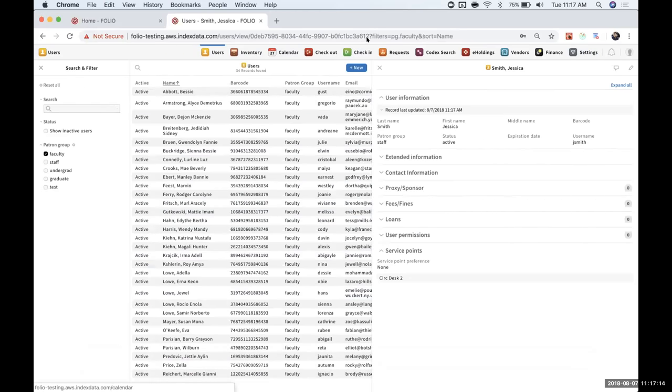Thanks a lot. Can I ask a question? Definitely. What is the reason for assigning the circ desk to the user? So this is somebody who works at the library and they're authorized. When they're logged in, they're associated with this circ desk, right? Yes.